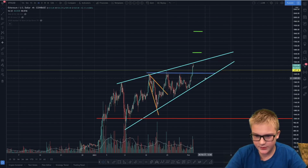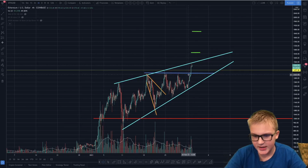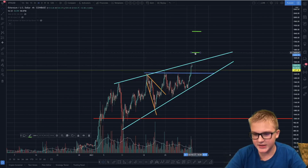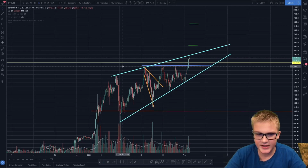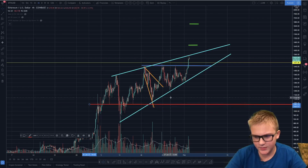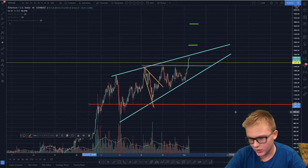If we get rejected, we could fall down to 1,360, around that price. It would make this W pattern invalidated, and that would mean this first target price, 1,600, would be invalidated, and you should take it off. And if we break down, that would mean this ascending triangle would be invalidated, and that would mean we'd fall from somewhere around 1,100 to $1,000.